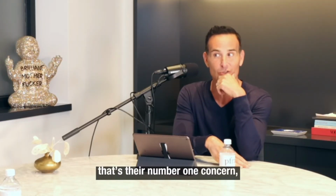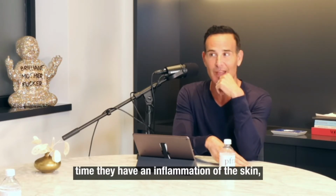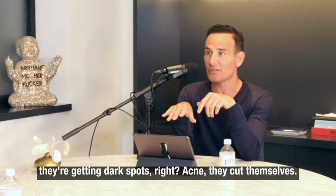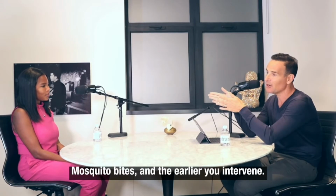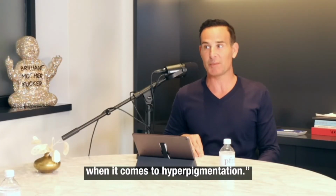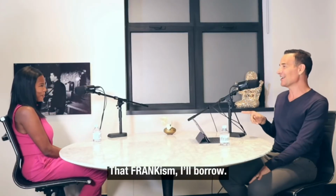So we're on the topic, so I think we've assessed that people with darker skin tones, that's like their number one concern. Dark circles around the eyes, forehead. Also, anytime they have inflammation of their skin, they're getting dark spots, right? Acne, they cut themselves. Exactly, mosquito bite. Mosquito bites. And the earlier you intervene, I always say, the longer it stays when it comes to hyperpigmentation. That's a good one. So, you like that? The longer it stays.